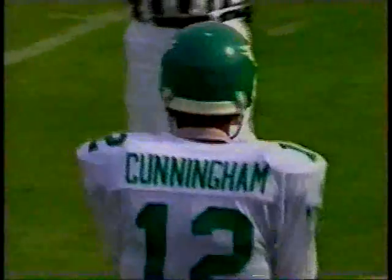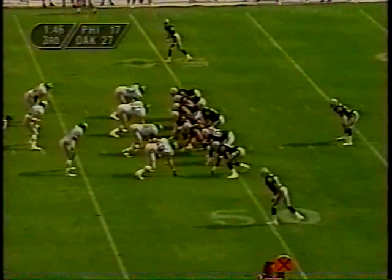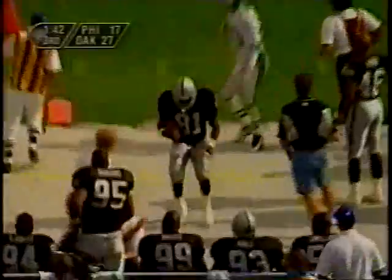Well, the Raiders in Eagle territory. Last week, both Oakland touchdown drives started in Kansas City territory. They're on the 48. Hostetler has had all day. Hits Tim Brown. Very near to a 1st down.